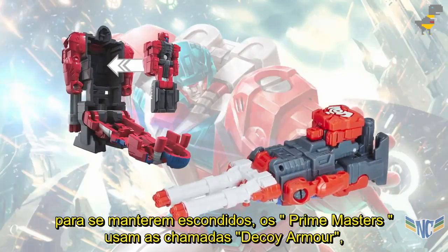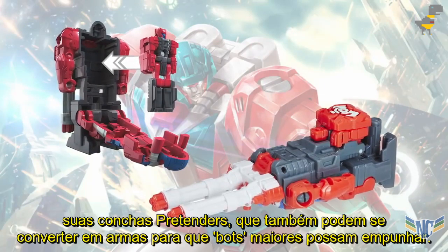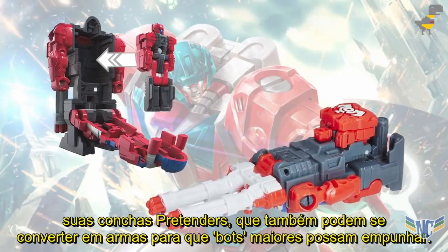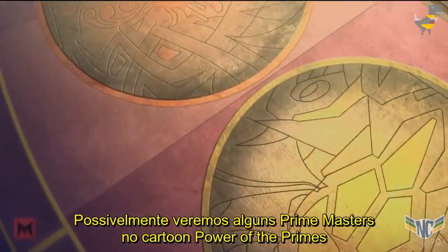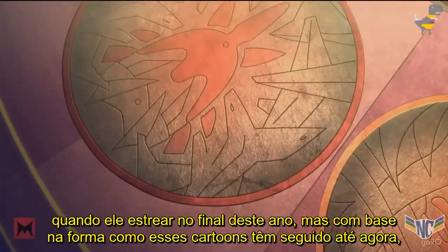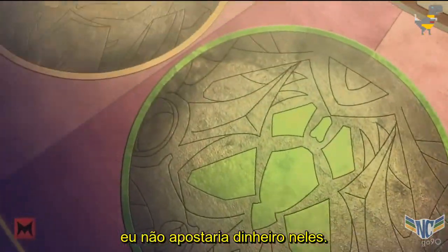So to keep themselves hidden, the Prime Masters don so-called decoy armor, their Pretender shells, which can also convert into weapons for larger bots to wield. Now, we might see some Prime Masters in the Power of the Primes cartoon when it premieres later this year, but based on the way these cartoons have been going so far, I wouldn't put any money on it. Then again, you know what they say about pretenders.